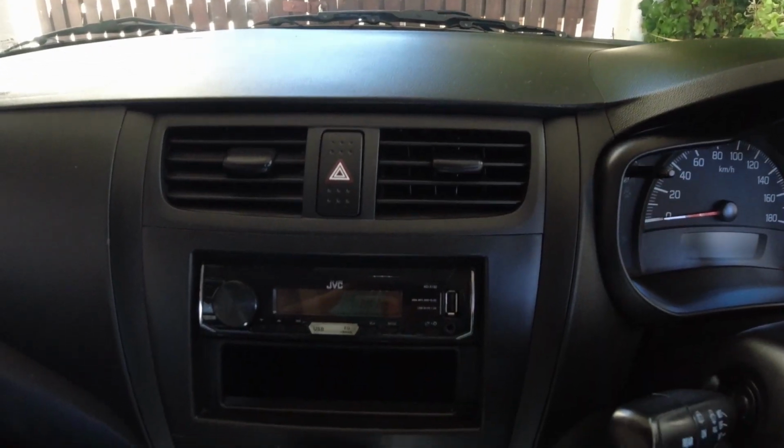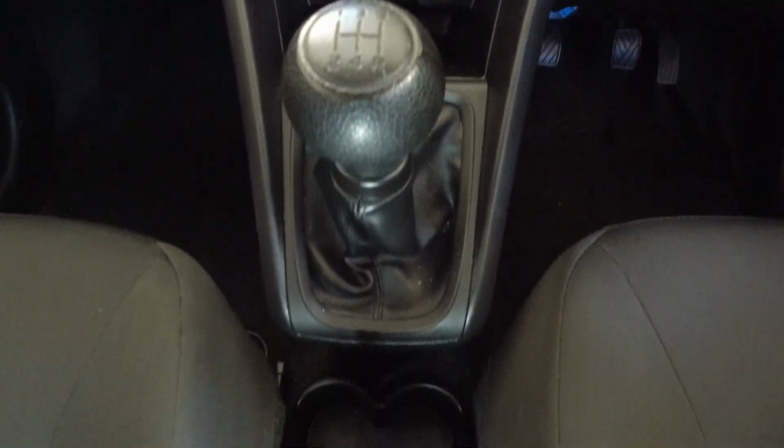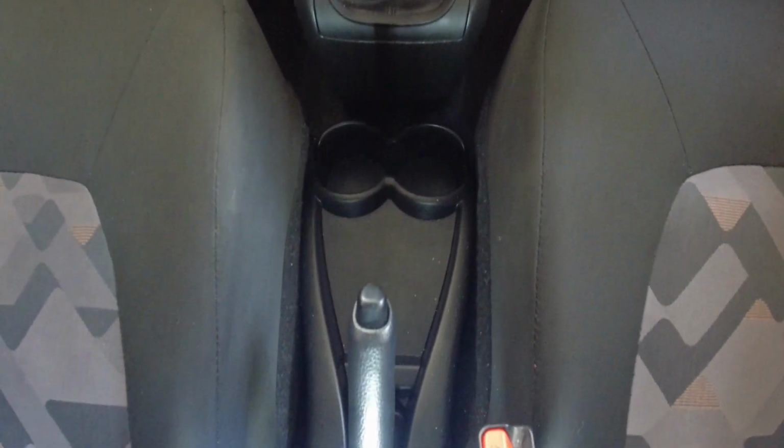One thing that is seriously lacking though is any form of colour. Black plastics with white lettering seems to be the order of the day, which might make the cabin look a bit dark and dingy. Let's take a closer look though, starting with the door panel.